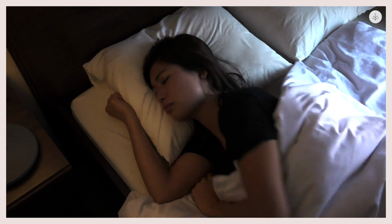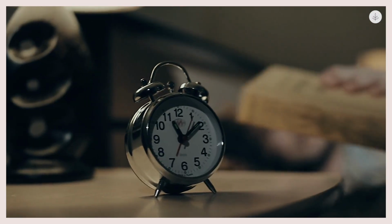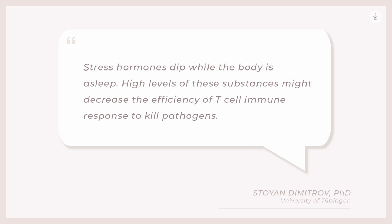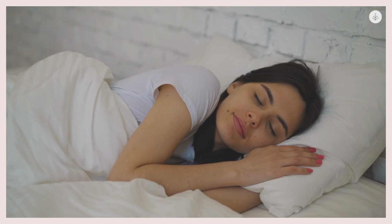Stoyan Dimitrov, PhD, a researcher at the University of Tübingen in Germany, authored a study on the subject in 2019. He explained to Healthline, quote, "Stress hormones dip while the body is asleep. High levels of these substances might decrease the efficiency of T-cell immune response to kill pathogens. As a minimum, adults should aim for 7 hours of sleep a night."